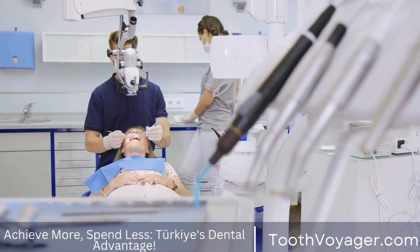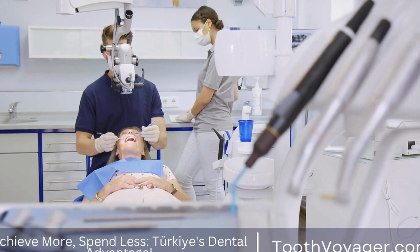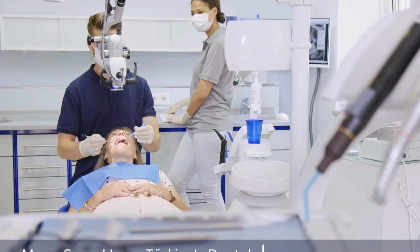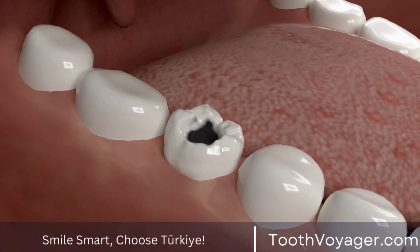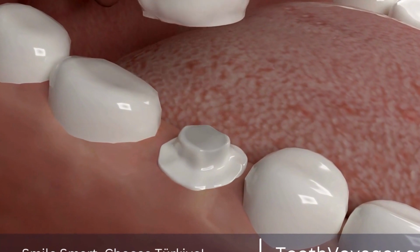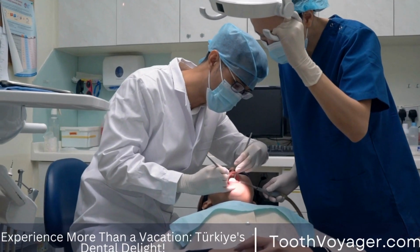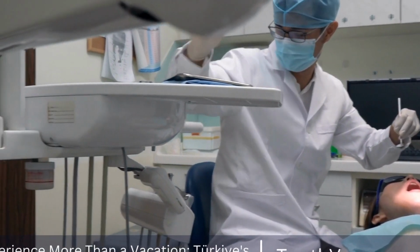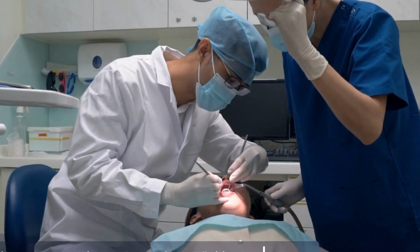2. Preparing for the procedure. Before getting a root canal, your dentist will first conduct a thorough examination of your tooth to determine if a root canal is necessary. This may involve taking x-rays to assess the extent of the infection and plan the treatment. Once it is determined that a root canal is needed, your dentist will explain the procedure to you and discuss any questions or concerns you may have.